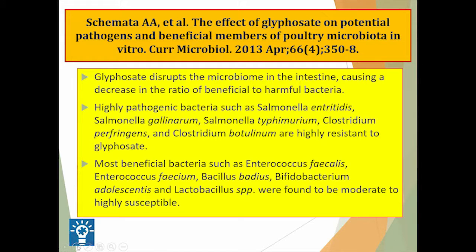And so many animal studies are now showing that glyphosate-exposed animals are now having microbiome problems where they're carrying a decreased ratio of beneficial to harmful bacteria, including Salmonella and Clostridium, including Clostridia botulinum. This is happening in cows as well as poultry.